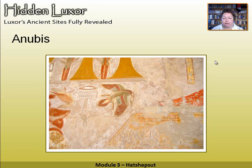So do have a look at the colour in the Anubis Chapel, and just try and put it over, in fact, everything you see in Egypt, because it's all like that. It was all originally extremely colourful.